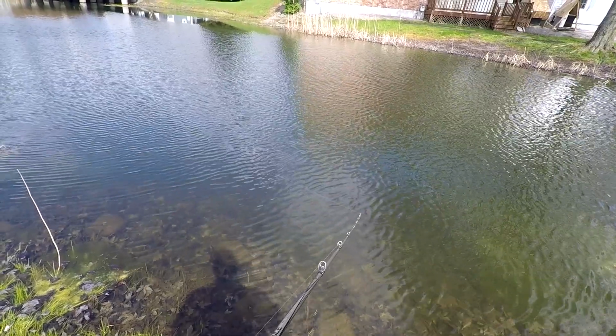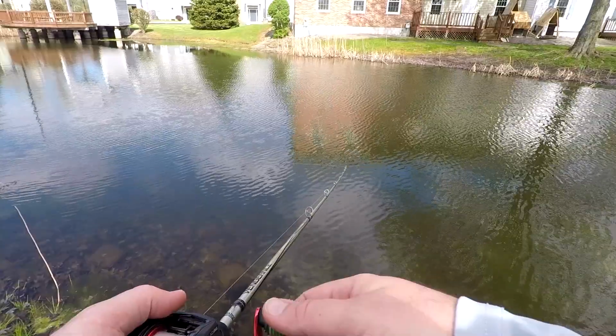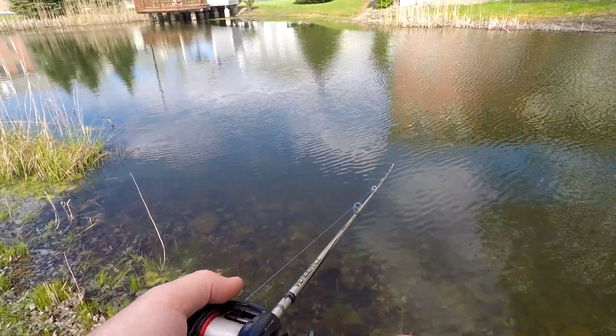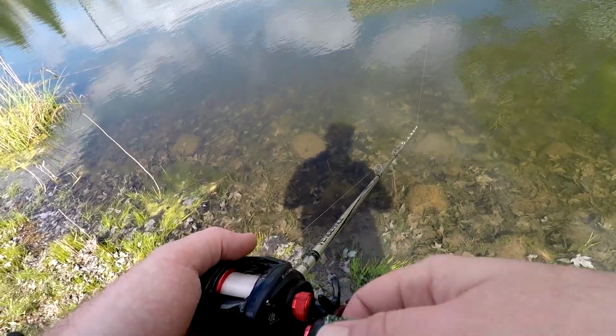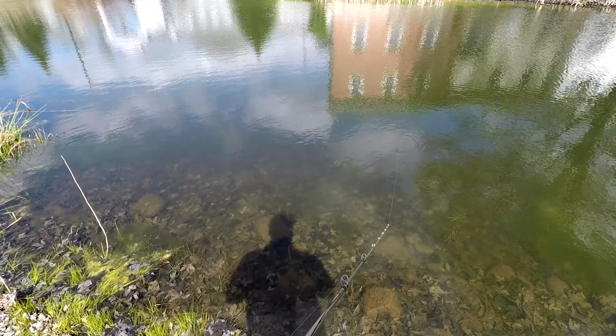Wow, there's a bunch of fry in the water in front of me. The bass spawn already in here? Oh, come on, I saw a bass. Now I gotta catch one. Don't make me break out the Cinco. What are those? There's like a whole school of little bait in front of me. Little bait ball.